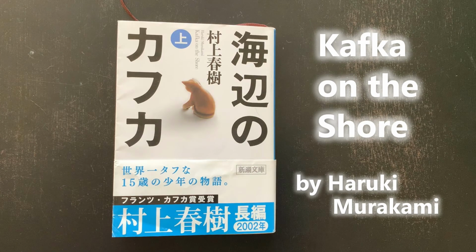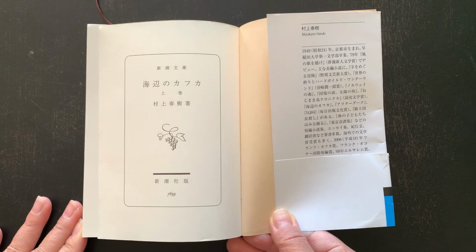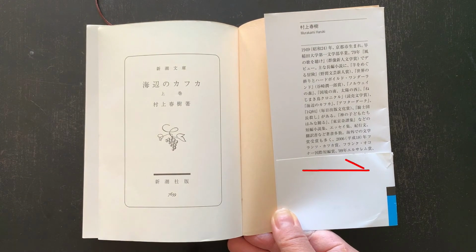Let's see the front cover first. The title and author's name is written vertically. I can also see that some other information is written from left to right on the wrap-around band. Let's see inside the book. On the right-hand side, the author's introduction is written from left to right. On the left-hand side, the title and author's name is written from left to right as well.